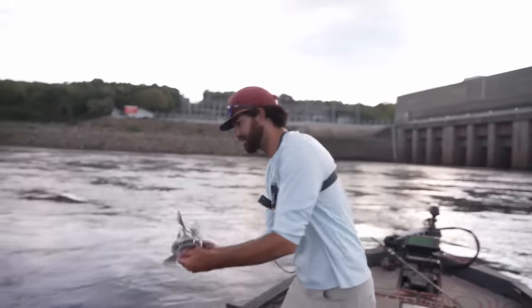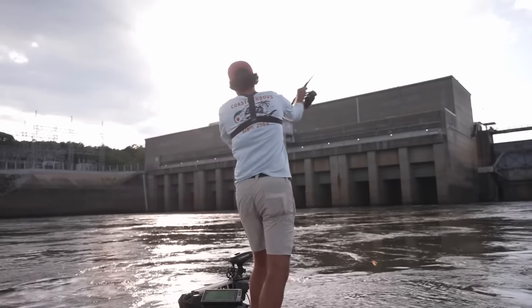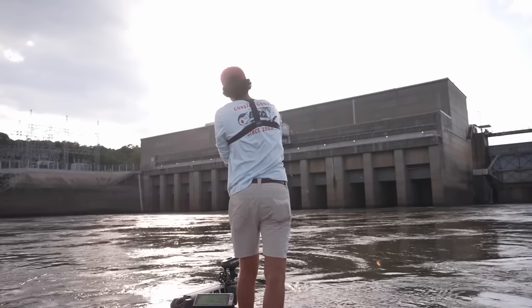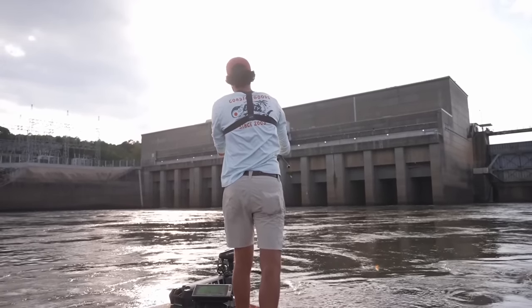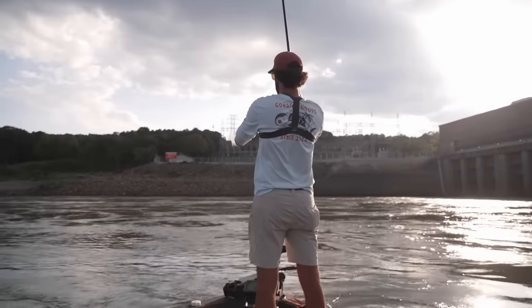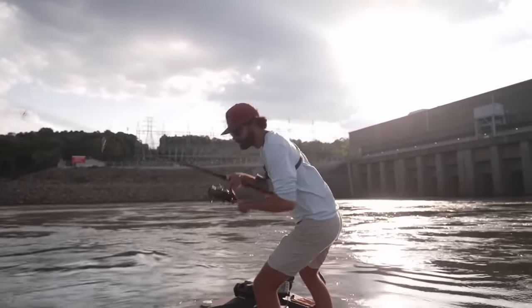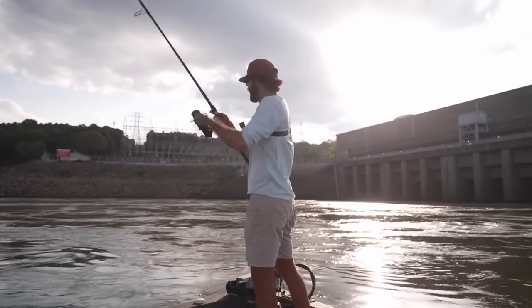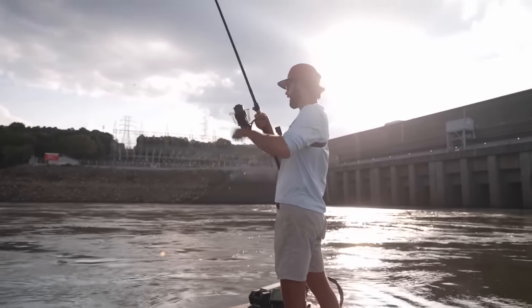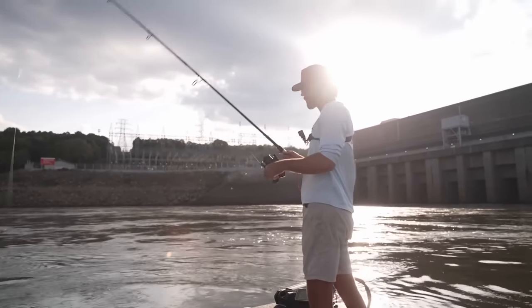I thought that fish was so big. Got him. Came off? No, I got him. No, he came off. The boat was spinning. I went over some really nasty rocks, and I thought I was about to get snagged. Popped the bait up over it, and got smoked.